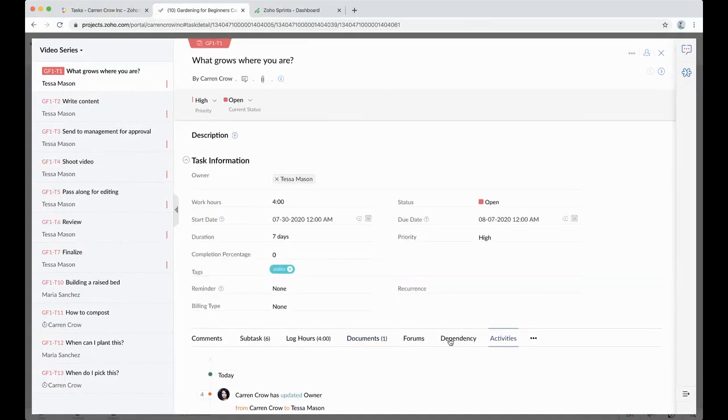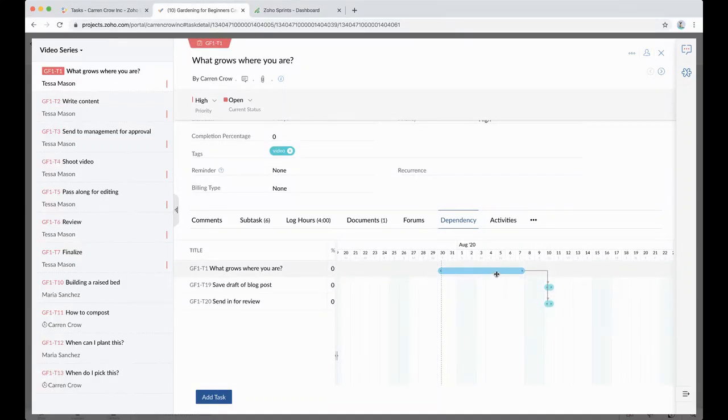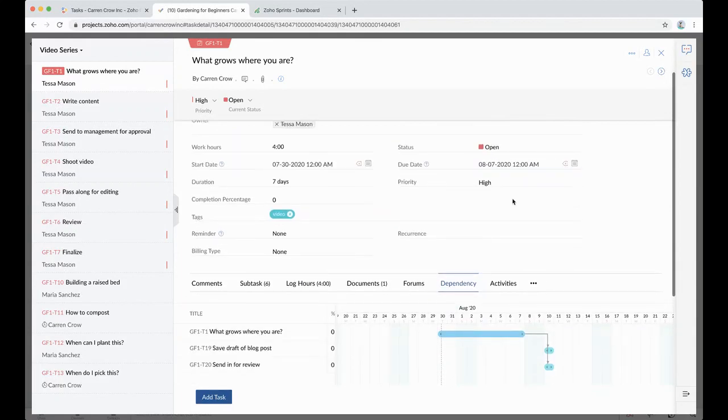From here, I can also see any dependencies that this has. So you can see that, all right, well, saving the blog post and sending it for review are dependent on this task. So that way I know who I'm holding up and who I need to let know if things are taking a while.